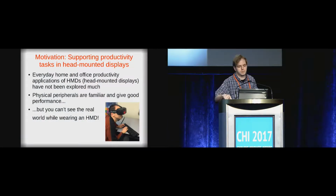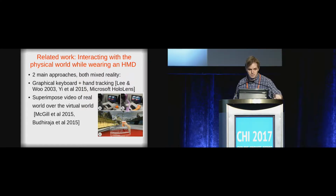So the motivation for this work is that with the advent of consumer-affordable head-mounted displays, most of the attention has gone into the entertainment applications of this technology, especially video games. But we were interested in exploring some of the possible productivity applications for HMDs, such as composing documents and writing emails and so forth. However, an obvious problem, if you would like to use your physical peripherals, like your physical keyboard, which are both very familiar to everybody and also give extremely good performance, is that you can't see the real world while wearing a head-mounted display, which is clearly a problem.